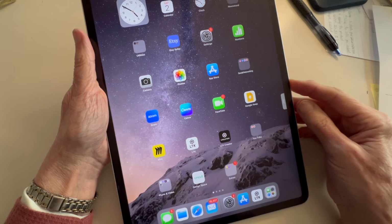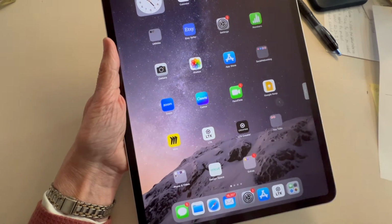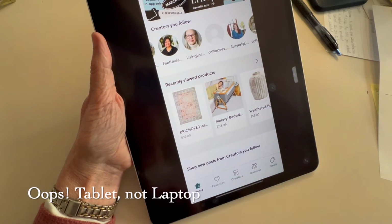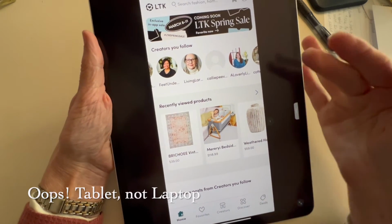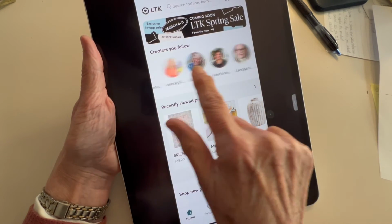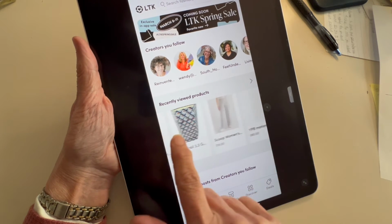Now that you know how the web-based LTK works on a laptop, let's look at the mobile version on our tablet or phone. I'm recording on my phone, so we're doing it on my laptop so you can see it a little bit better and know exactly what I'm doing. So I'm just going to hit the white LTK app button, and that looks very familiar to what you saw on the laptop, right? You've got your creators all along here, and we can scroll through them the very same as before. This is new, though, on the mobile device, and you can see the recently viewed products here.